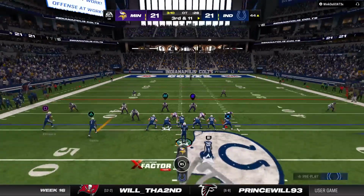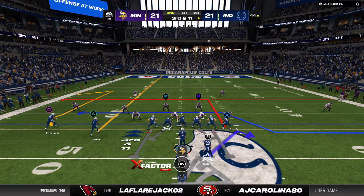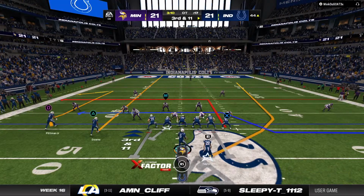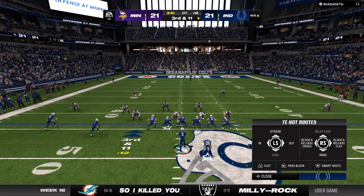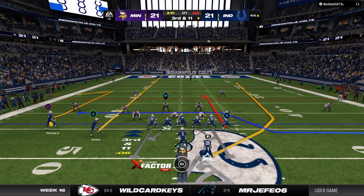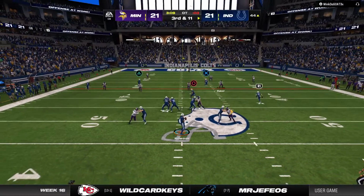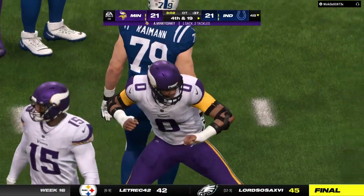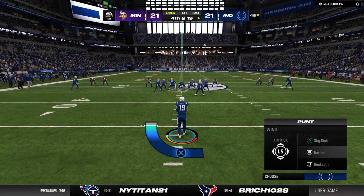And this 3rd down looking very tough after the holding penalty. 3rd and long. Cup 19. 19 tight. Ready. Back to throw. Here's Richardson. Pressure coming from the Vikings, and they get there and bring him down. It'll be a loss of 8 on the sack, and it's going to lead him to 4th down.